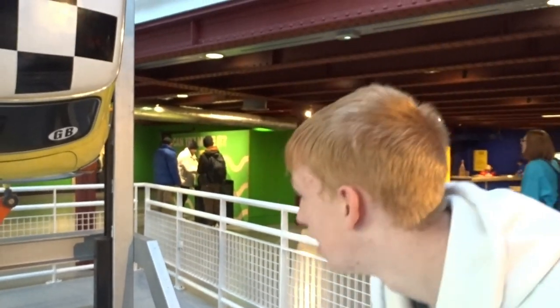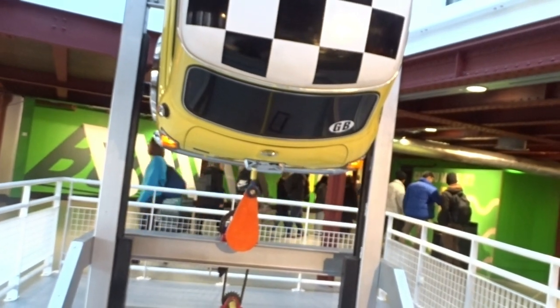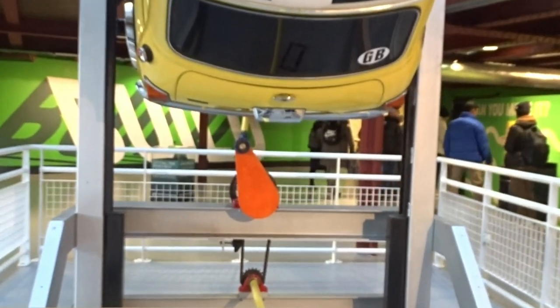So you can see. If you keep doing this, it'll go all the way and then eventually it'll come back down again. Very cool, that. Yeah, look, so it comes down there. Ready? As it goes the other way, the car begins to descend.